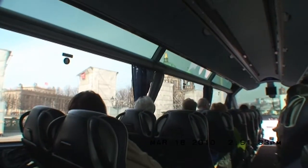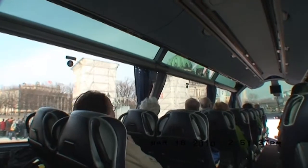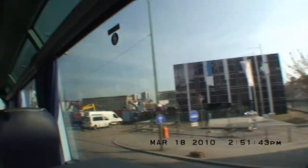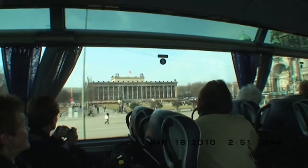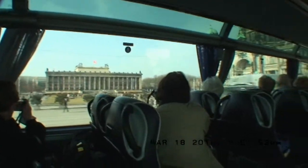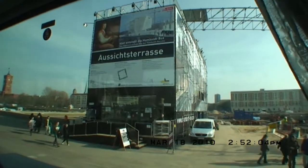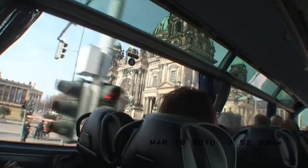Altogether, five large buildings. We shall be passing over the island now and see on the right side the empty space of the former royal palace, on the left side the garden of promenades with the Berlin Cathedral and the so-called Old Museum. On the right side there is the illustration. And of course ahead of us, further on the left, the Old National Gallery.